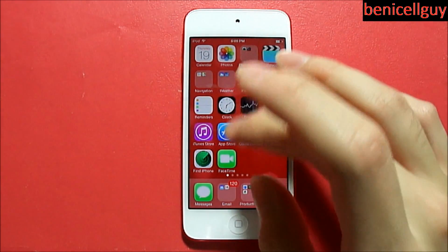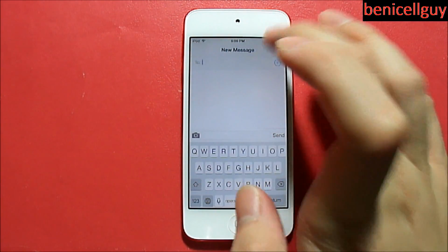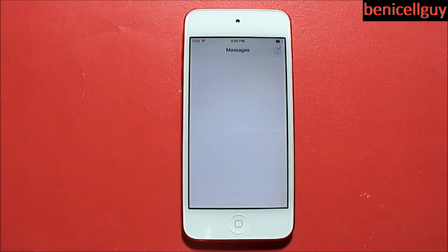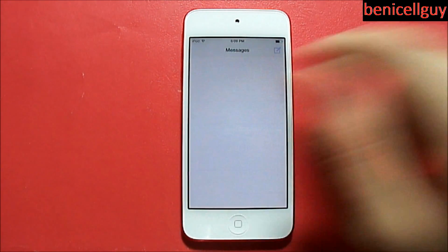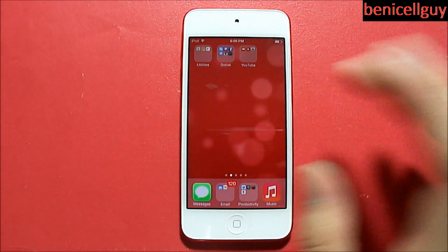Let's talk about the Messages app. Messages app, I don't use it because I got nobody to text. So, you have a new user interface, but if you were to have messages right here, you can swipe to the edge as well. I want to talk about the folders feature.